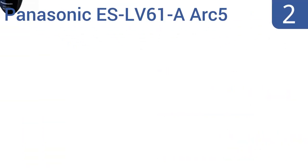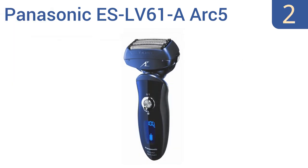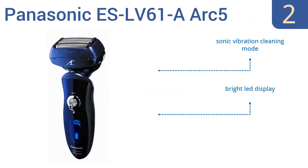At number 2, the Panasonic ESLV61A Arc 5 leverages 5 floating hypoallergenic blades that are designed to offer both a close and gentle shave even on sensitive skin. Its pivoting multi-flex shaving head glides effortlessly across your face. It boasts a sonic vibration cleaning mode and a bright LED display. It makes 14,000 cuts per minute.